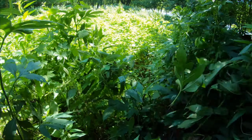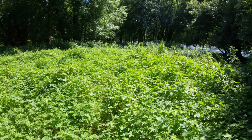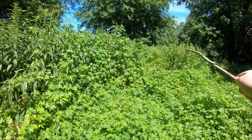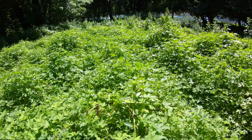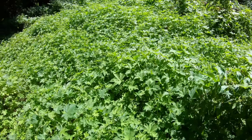I also got briars. No machete today either, so no glasses, no machete. Puts me at a disadvantage. Yeah, see this right here? This little patch, even looks to be a faint trail here, maybe.